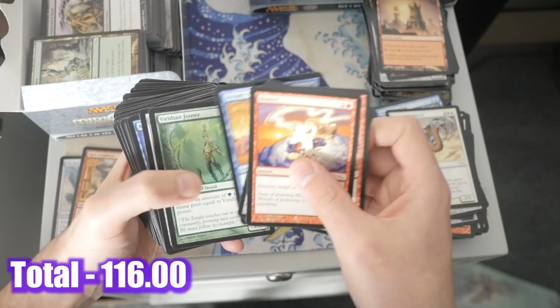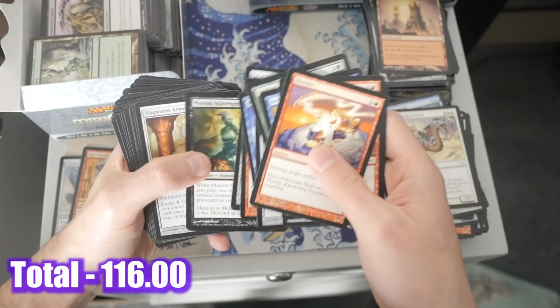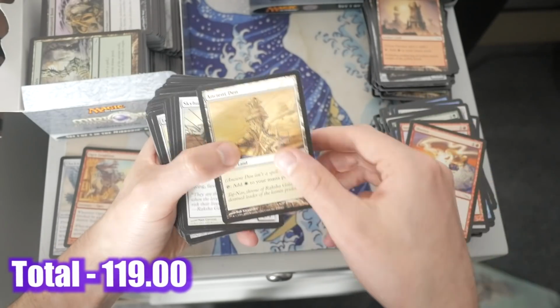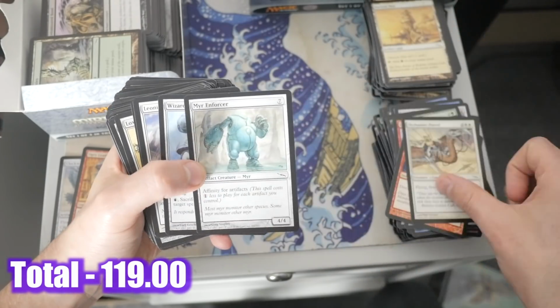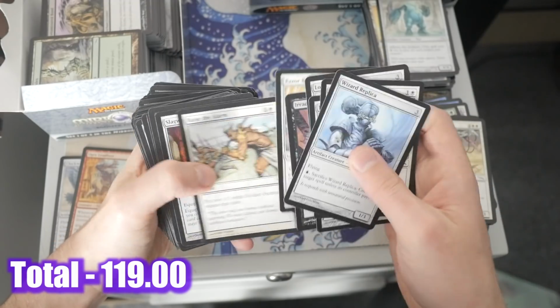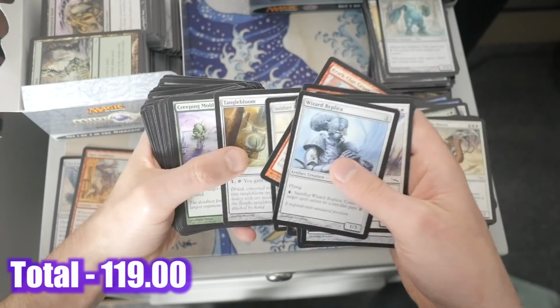I think that's the cheapest one, though, but all of these are going to add up. I don't know if it's over $1. I'm only going to count the ones that are over $1. Like this card here, Ancient Den, that is over $1. Enforcer, that is one that is used in Pauper. Okay, let's keep this going.